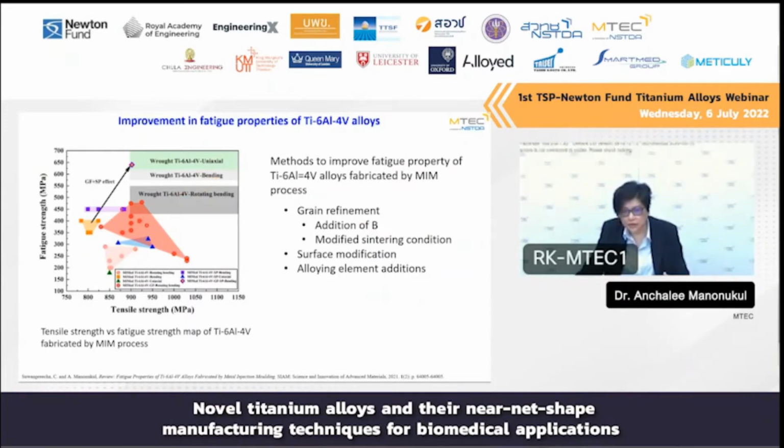Taisei Kogyo wants us to increase the fatigue properties of titanium 64 MIM. Because of the powder technology, when we do fabrication, most parts will have some porosity, so the fatigue property is normally lower than wrought titanium 64. There are ways and means in MIM to increase the fatigue properties. For example, we do some grain refinement, like adding boron, or we do what we call modified sinter conditions.